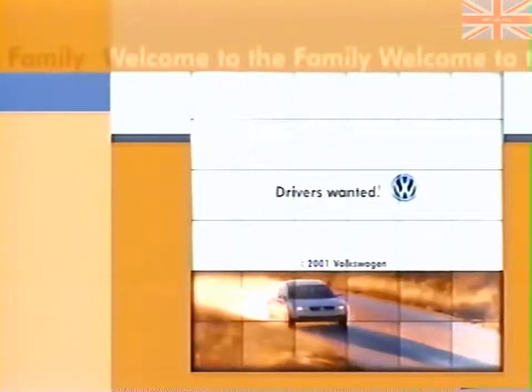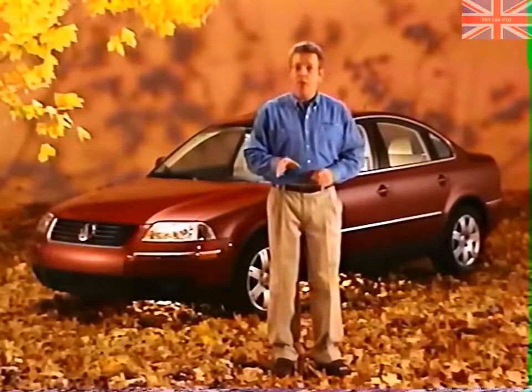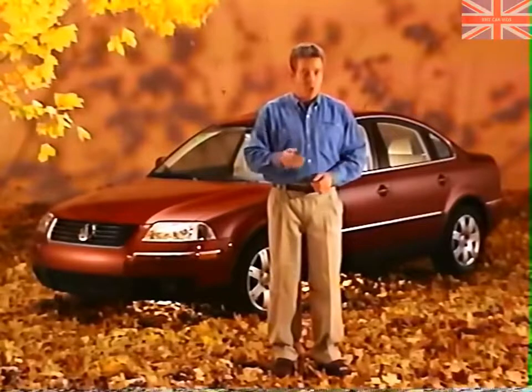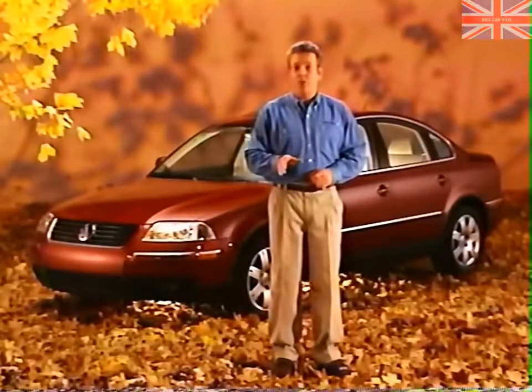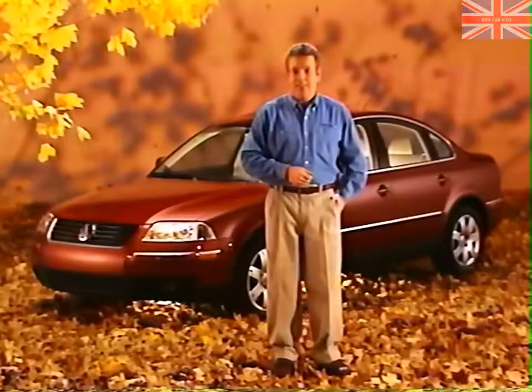In the next few minutes, we'll look at several features found on many Passat models. Some features may be optional or unavailable on your specific vehicle. Please consult your owner's manual for detailed information on your Passat.